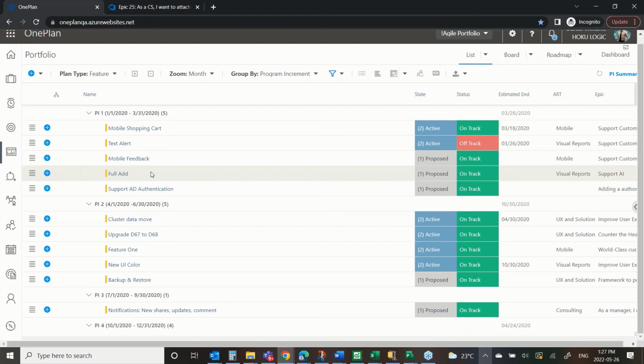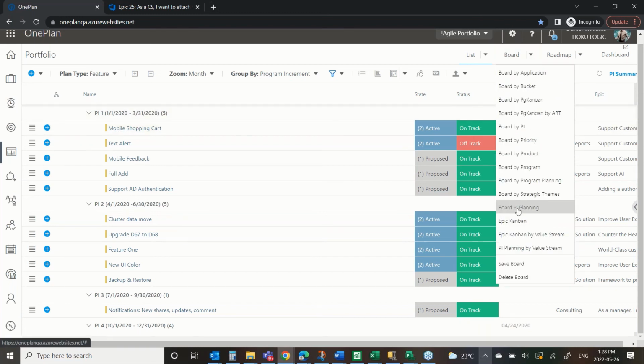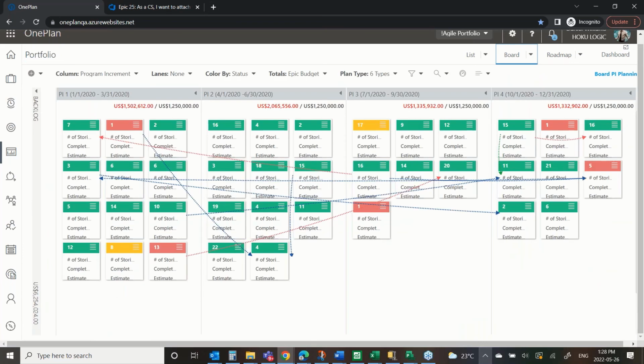Now, maybe lists are nice. They're good ways to look at things and organize stuff. I can obviously drill in very quickly, but I also can do this in a board view. And this is how a lot of this would traditionally get done. So I'm looking at those same program increments now, and I've shrunk this down just so you can see the cards.